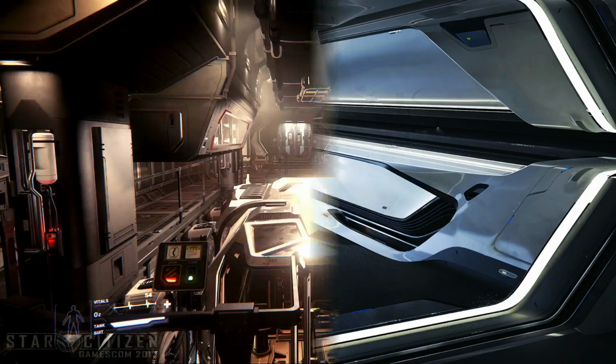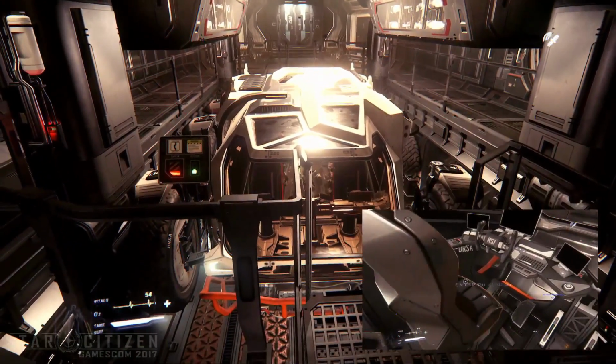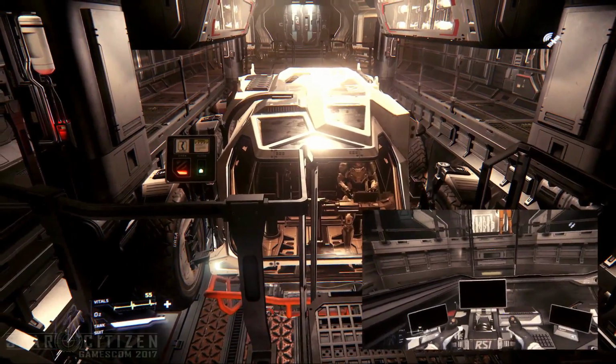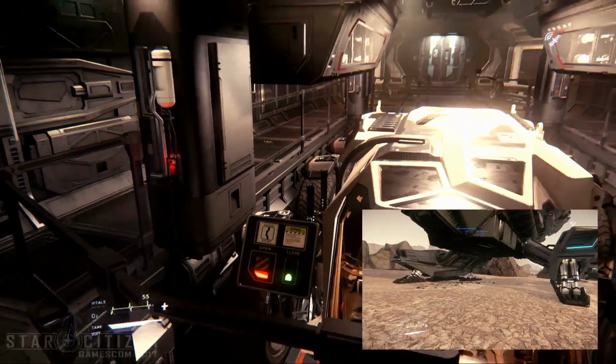The Aquila is reported to have 134 units of cargo capacity, which makes it the better vessel to choose if you want to go out there and collect loot, collect samples. But there is a catch here as well.